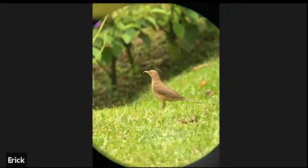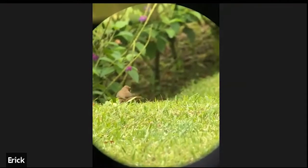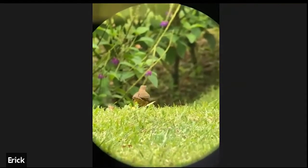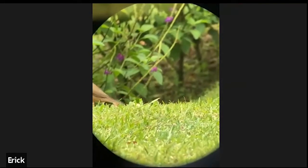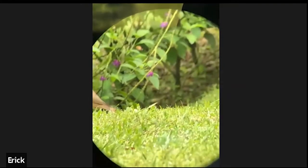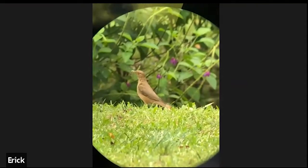Look at that. Clay-colored thrush, or clay-colored robin, as it was called at some point. Our Costa Rican national bird. Remember that Costa Rica is an ecotourism country, visited by many people around the world. Ecotourism is very important. Maybe you wonder why they chose that bird as the national bird.